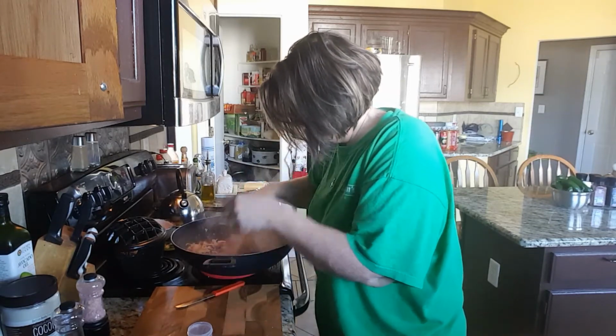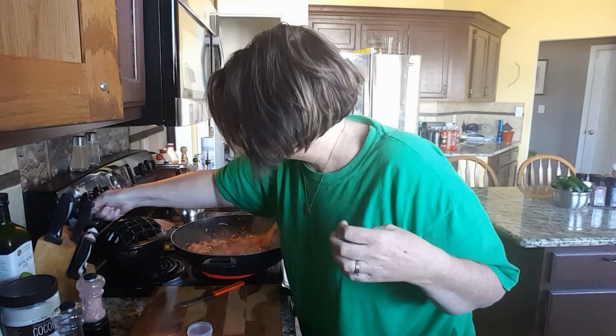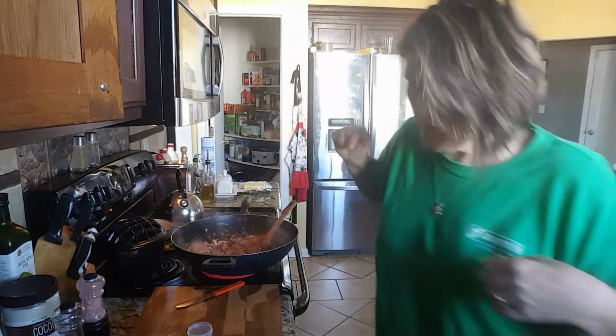Alright, now that the cabbage has gotten a little soft, this is what I'm going to do. I'm going to put it right up on high again. Let my stove get right up cranking.